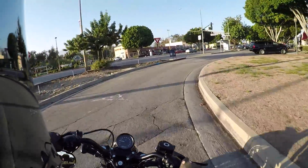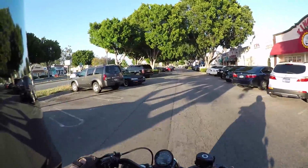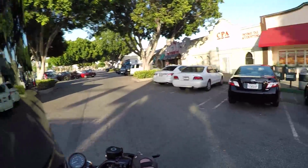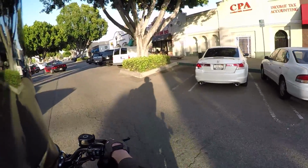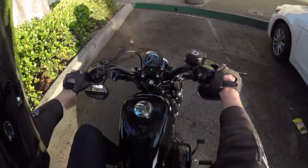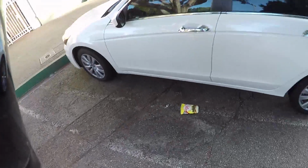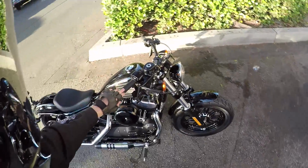It's more in line with that bobber, greaser, chopped custom style, and I think it definitely adds to the look of the bike. So I like it. As far as functionality goes, it's not as good. The view angle and your visibility behind you isn't as good with the bars flipped upside down like that. But once you get used to it, you can kind of make it work.